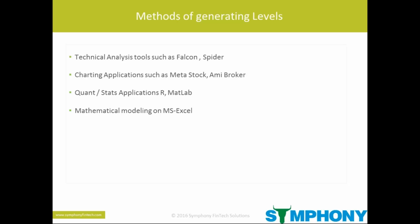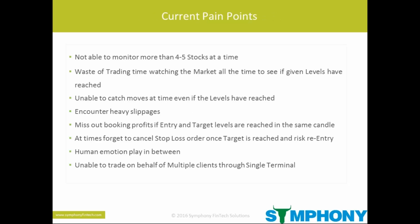okay, coming to the methods of generating these levels, the technical analysts use tools such as Falcon and Spider, which are available here, or there are chartists who use charting applications such as Metastock, AmiBroker, MetaTrader, or the quants or statisticians. They develop these strategies based on applications such as R, MATLAB, or there are mathematicians who do some mathematical modeling using Microsoft Excel and are able to generate their levels.